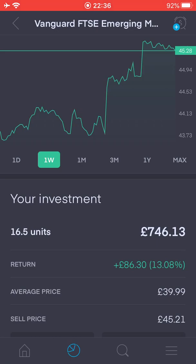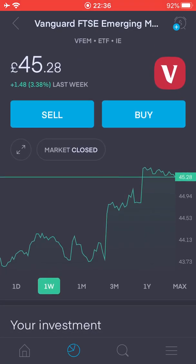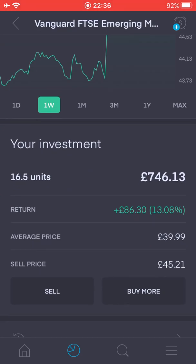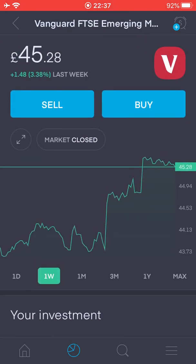So yeah, I'd recommend you guys check this ETF out if you're interested in getting into some of the other countries. Ticker symbol is VFEM, as it shows at the top. But anyway, this investment, I've got 16.5 units, currently showing a return of £86.30, so it's up 13.08% overall since I've been investing. And yeah, from last week it's up 3.38%, so that's good news.